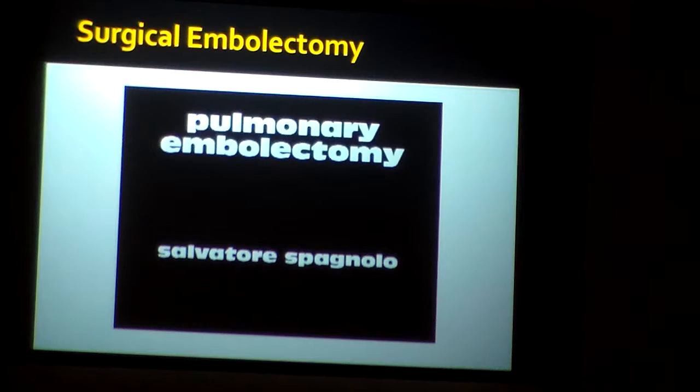All right, anyone want to watch the surgical embolectomy? How much time do we have? Enough time to watch a video. Oh, okay. Just hope it works. Especially if there's blood. There's a little bit of blood. Yeah. Okay.